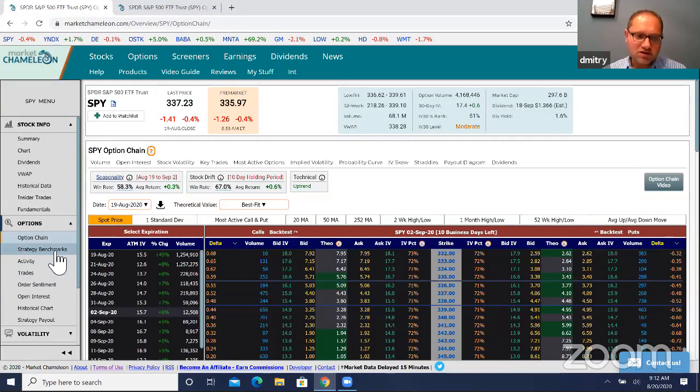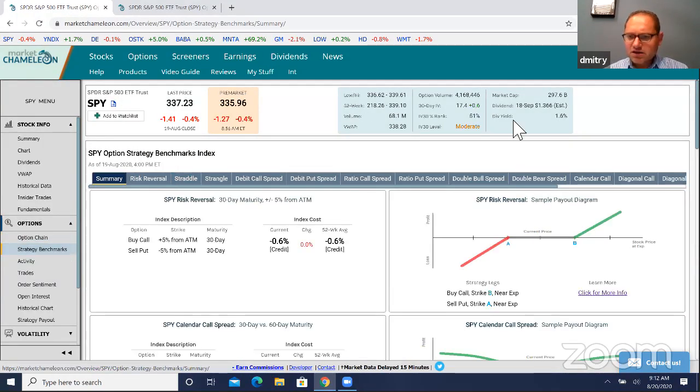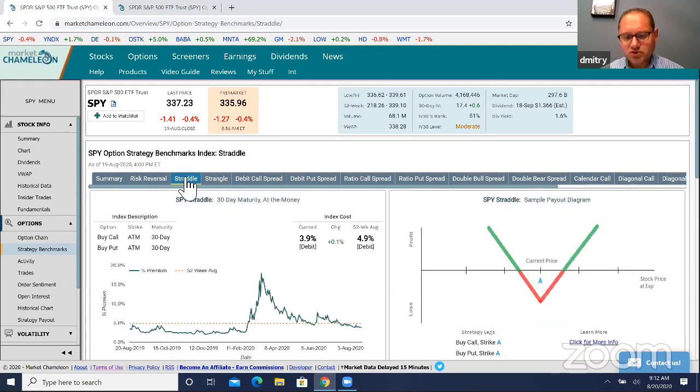So let's take a look at an example here. If I'm looking at SPY and just want to analyze it from the perspective of volatility movement in either direction, I could just go here to the straddle benchmarks. This is as of yesterday's close. I see that for a 30-day straddle, 30-day constant maturity, right now that straddle would cost me 3.9% in premium. So it'd have to move by more than 3.9% for me to break even if I'm buying it, less than that if I'm selling it. 3.9% would be the cost.